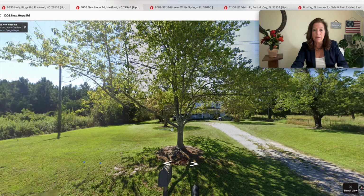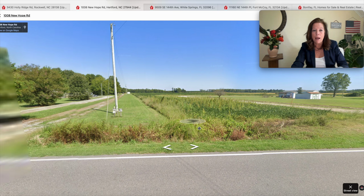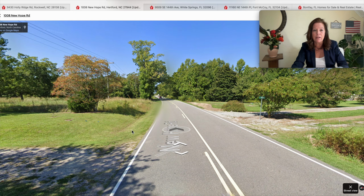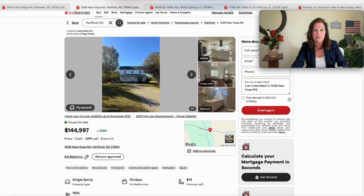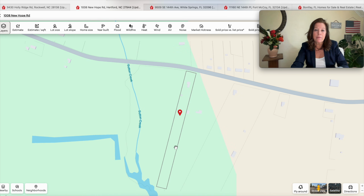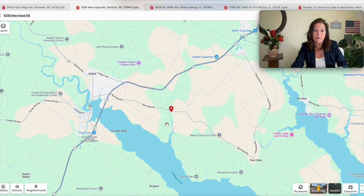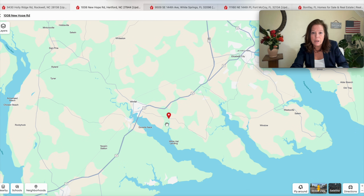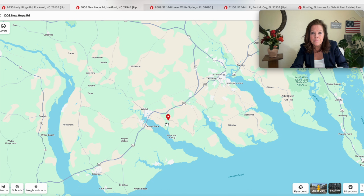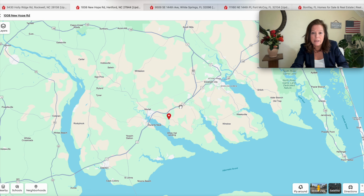Wow, look at this beautiful setting. Wow. Wide open spaces in Hertford, North Carolina, you guys. Look at that pretty place. Let's check it out on the map. And again, this is Perquimans County. So here we are. Elizabeth City's up there to the north. East, we have, boy, this is right near the coast.